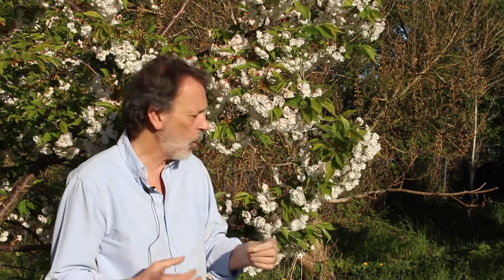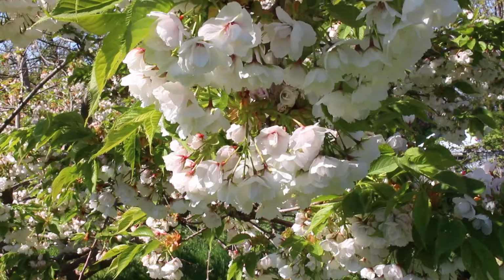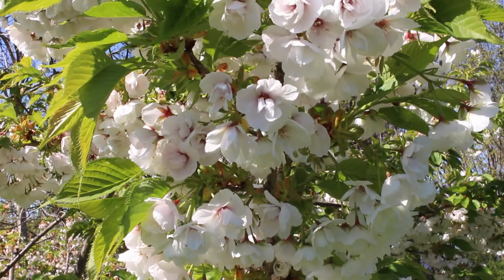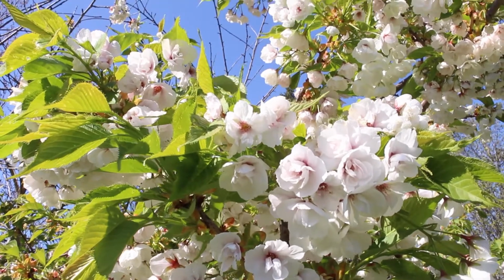the spring, they typically emerge with very, very bright green foliage. And so what that does is it creates a sort of incredible ultra white look to the flowers. Very, very pretty, very fragrant. In the spring, the fragrance is like almonds.